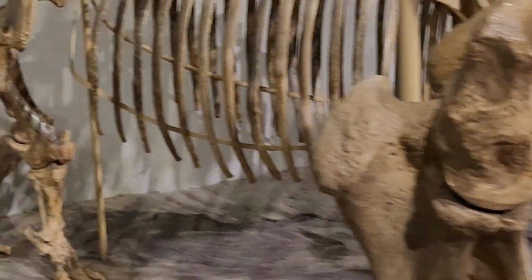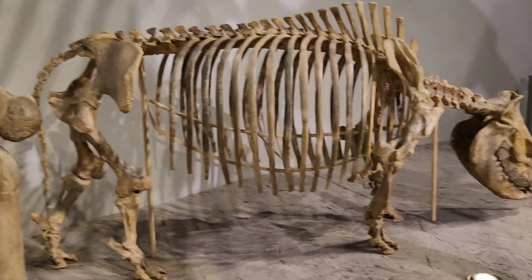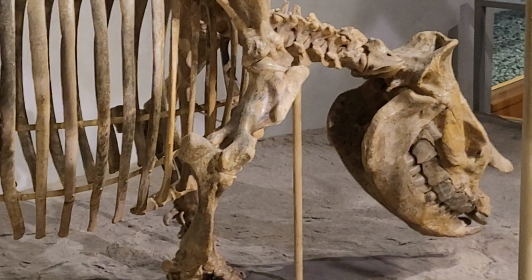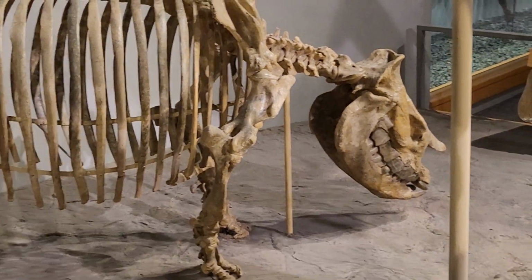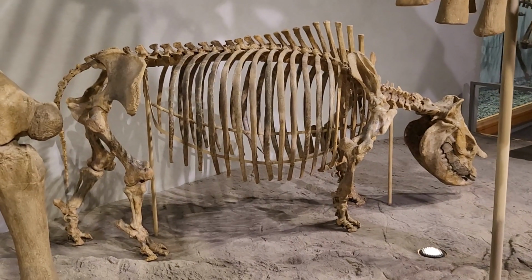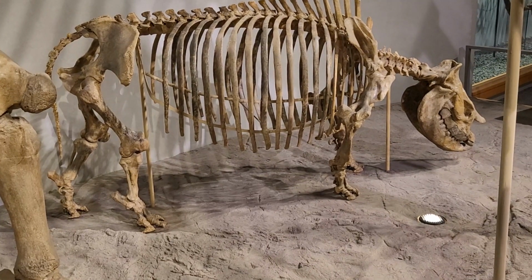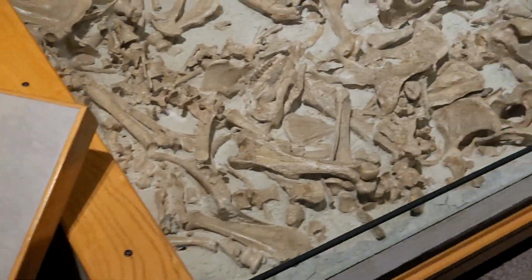What happened? Look, just look at the mouth. Look at how big its teeth are. A rhinoceros-like animal. Look how big its mouth and teeth are. It's such a weird body plan, but it worked. It darn worked. It was an interesting body plan. But yeah, evolution does that. The bed of bones.